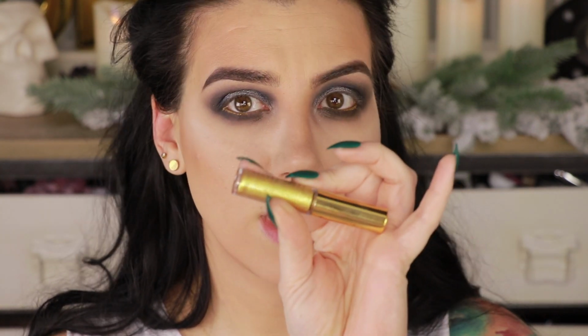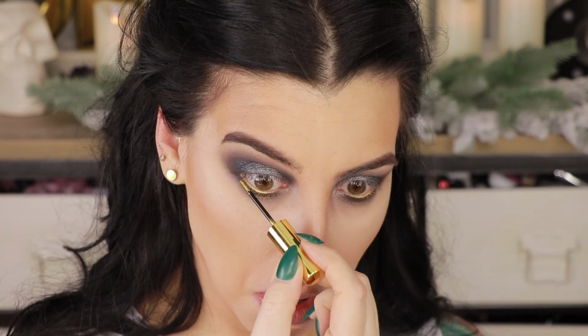For a fun little twist, instead of using black mascara on my lower lashes, I'm going to paint them with a glittery gold liner. This is the Fenty Trophy Wife liner that came out recently. I actually really don't love this as an eyeliner. I think the brush is way too chunky and it just doesn't really work for me. But I'm thinking that it might do really well on lashes. I'm just going to take the brush and paint it over my lower lashes. If it looks really bad, we could just go over it with black and pretend this didn't happen.